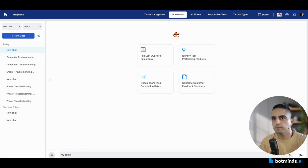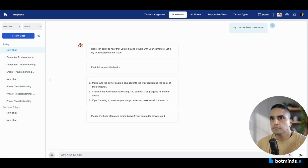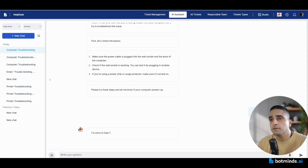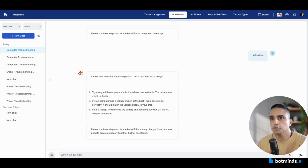My computer is not powering on. So here we have the first set of responses that has come about, and make sure the power cable is plugged into the wall socket. Check the wall socket is working. If using a power strip or surge protector, make sure it's turned on, and so on and so forth. You can go back and write back and say whether it's working or not in whichever way you would like. And it gives you the next set of instructions on what you may possibly want to do.